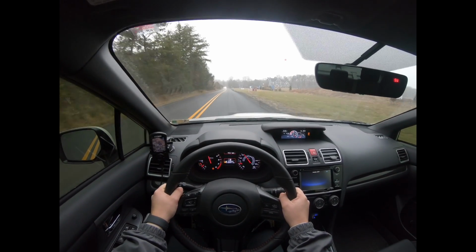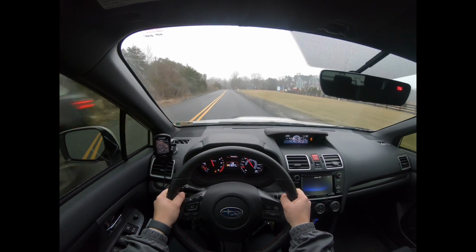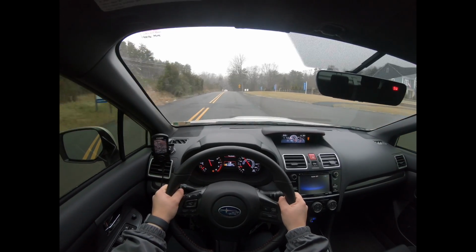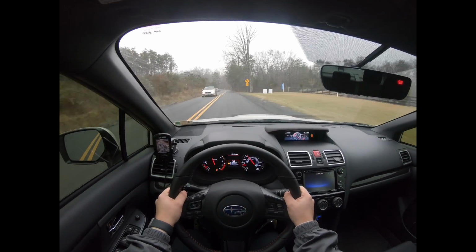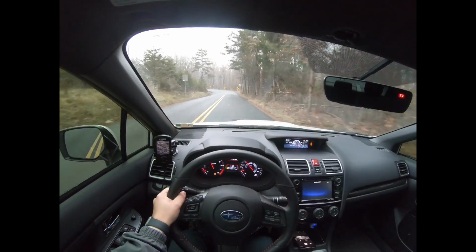The snow is starting to pick up a little bit right now. We are getting a snowstorm this weekend here in Virginia. These Yokohama tires are very good in wet weather.